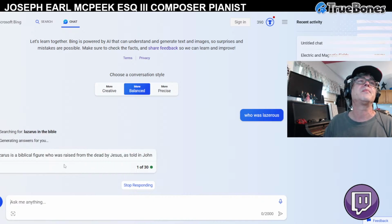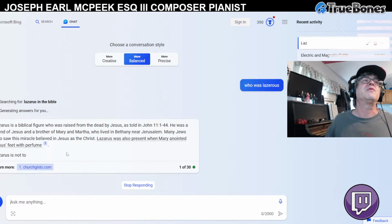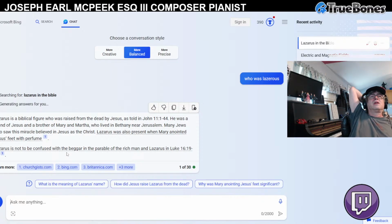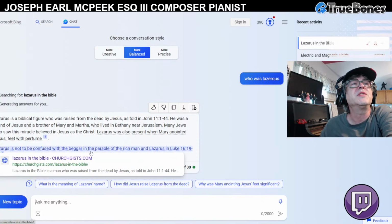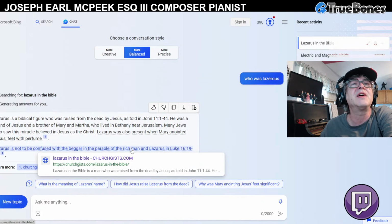Lazarus in the Bible, who was raised from the dead by Jesus. He was a friend of Jesus and a brother of Mary and Martha, who lived in Bethany near Jerusalem. Many Jews who saw this miracle believed Jesus as the Christ. Lazarus was also present when Mary anointed Jesus' feet with perfume. Lazarus is not to be confused with the beggar in the parable of the rich man and Lazarus in Luke.